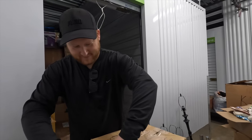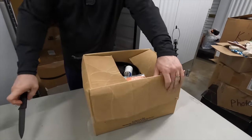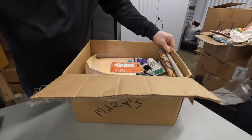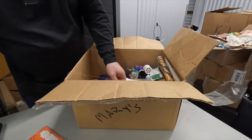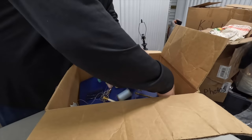It says stuff from hall closets. Oh, I love hall closets. My mom has a very interesting hall closet. Okay. Hall closet. Oh, it's a sewing closet. Okay, let's take some of this out and see what's in there. Yep, sewing stuff. We do have some personal here, but not a lot of it.